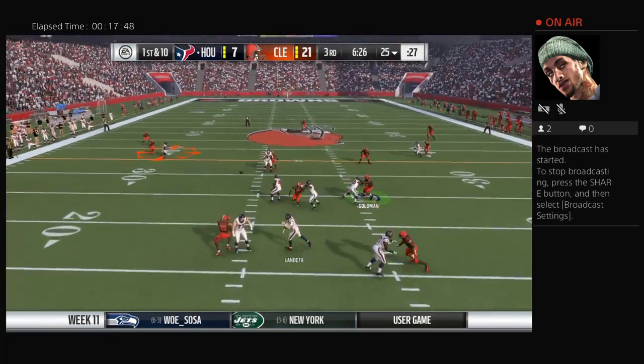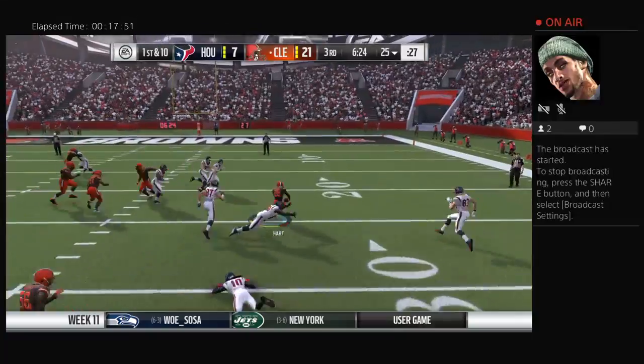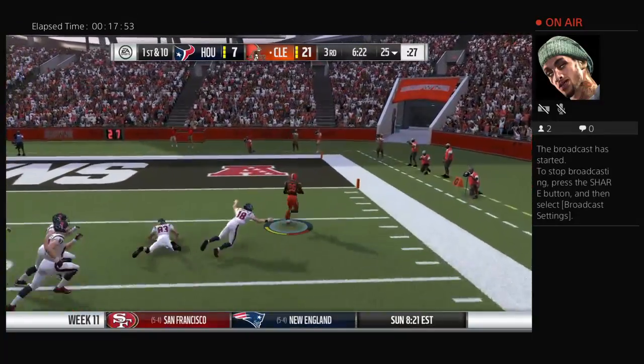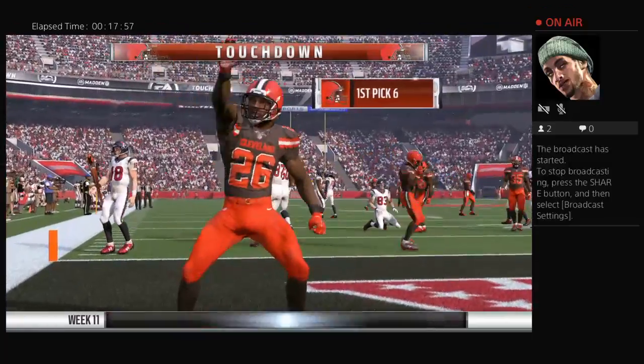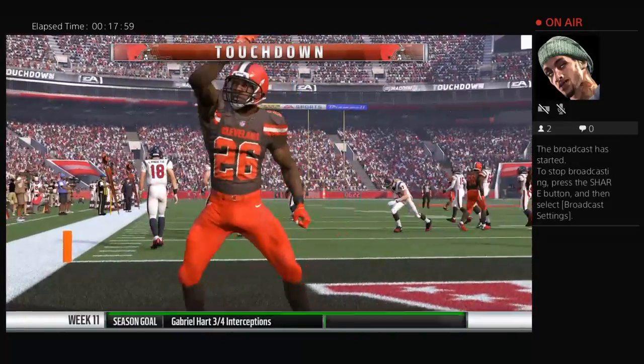Turning it over. The other team takes it down. Trying to force it to Hopkins, and it's intercepted. A great read on it. And he takes this one back into the end zone. And the Browns defense has a touchdown.